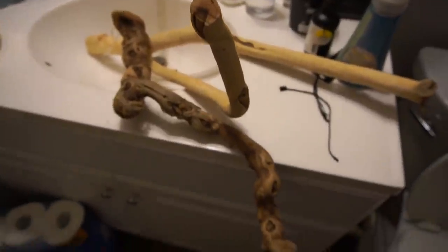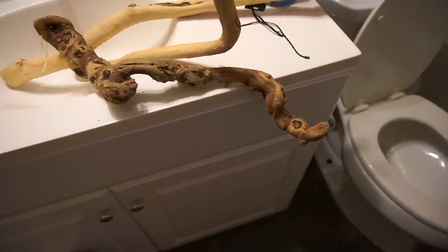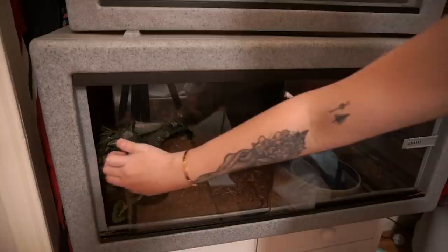Let's decontaminate these things, shall we? Pretty sure the only way to do this is by boiling it. Okay, they were out there for a few months, but they were in a tub that was air sealed, so there's nothing wrong with it. There's no mold on them or weird animals or bugs or anything. We are all good in the hood, so now we're gonna try to put them in my snake's hood.